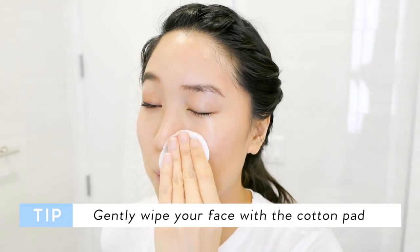So what we would suggest is that if you feel any type of dryness or itching or discomfort, I would just kind of wash it away just to be safe. To use, soak a cotton pad with micellar water and gently wipe your face. Because of the pointy tails, you actually don't have to press too hard.